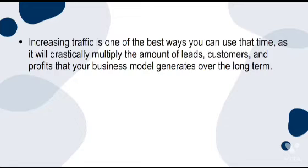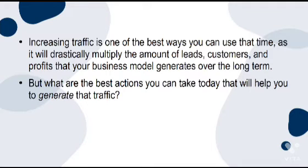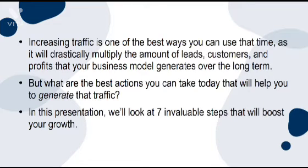Increasing traffic is one of the best ways you can use that time, as it will drastically multiply the amount of leads, customers, and profits that your business model generates over the long term. But what are the best actions you can take today that will help you to generate that traffic? In this presentation, we'll look at 7 invaluable steps that will boost your growth.